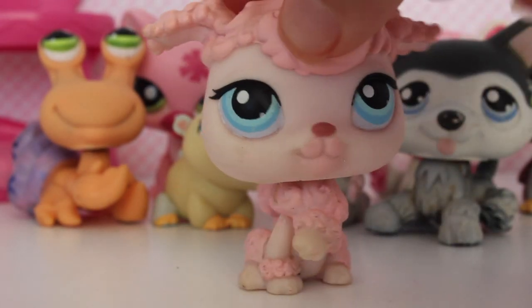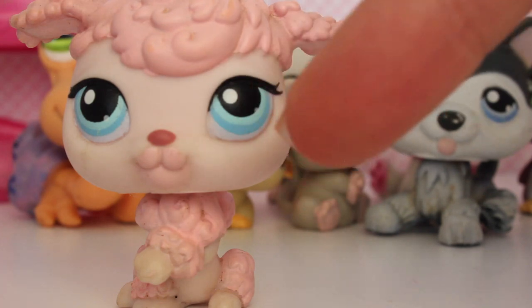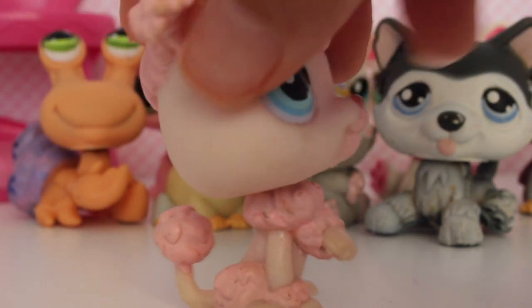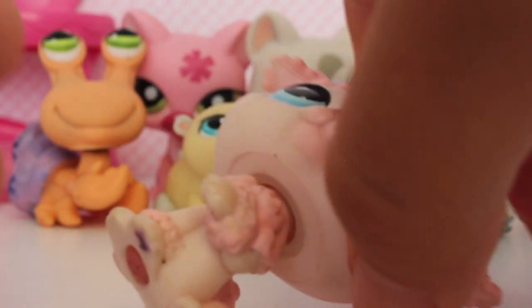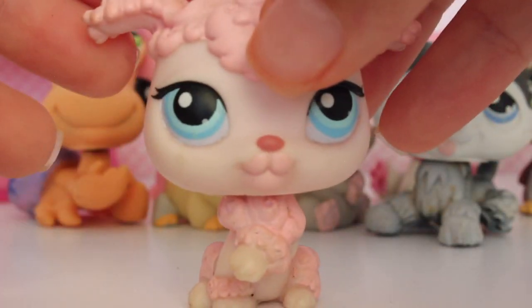Okay, guys. We got a Fancy Poodle. Yeah, she's so pretty. She's pink, and that's my favorite color. I love pastel pink or kawaii pink, whatever you want to call it. She's kind of dirty on her paw. I don't think she's got any rust growing on her, but other than that, she looks great.